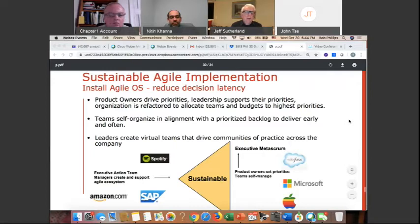But that is a very small percentage of Agile transformations today. The reason 47% of them fail is mainly because of the Waterfall leadership. They do not have Agile leadership.